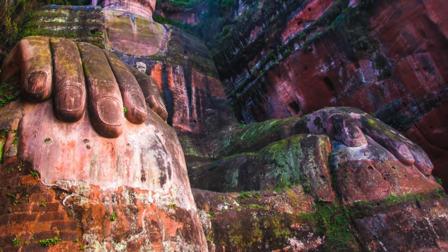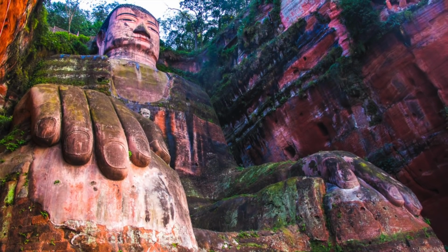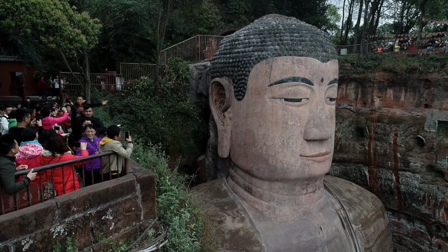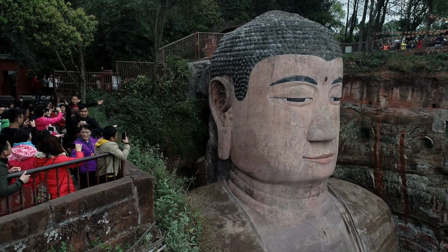At 233 feet tall, the Leshan Giant Buddha is the largest pre-modern carved statue in the world. Its hair has 1021 spiraled curls, its head is 48 feet in height, its fingers are 27 feet long, and its nose is a whopping 18 feet in height.